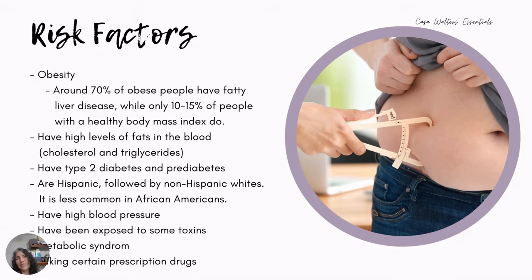Another one that was really interesting to me, and what led me further into doing my own personal research on this, was that Hispanics are an at-risk group for fatty liver disease. They're followed by non-Hispanics, and then it's even less common for African Americans. That really sparked my attention and made me stop and think about what we're doing here in our home, but also just in general, how this is something that all people like me need to know about, right? We need to know that this is a risk factor for us.